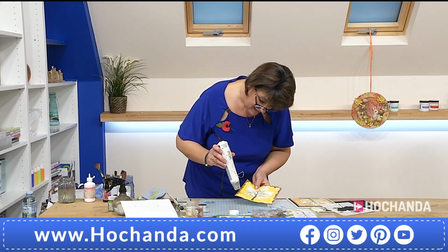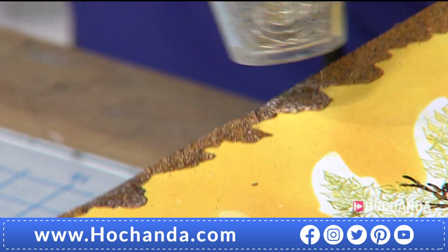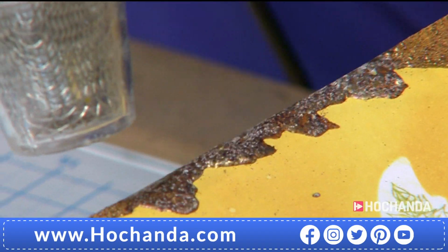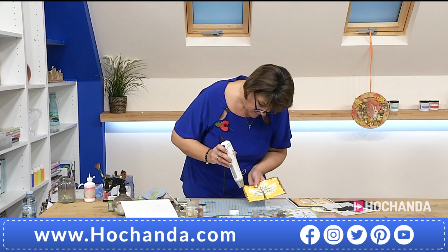But yeah, so you can see it really does go so well. And the other thing is, when it's heated, it smells lovely. That's just totally immaterial, but it does. It smells really lovely. So just doing that around the edges, not being long.